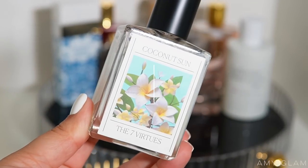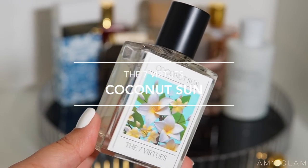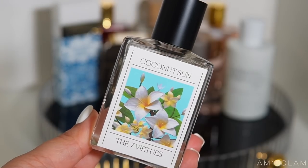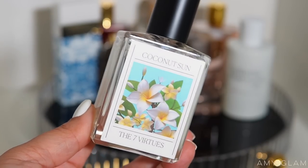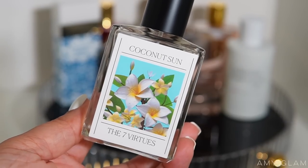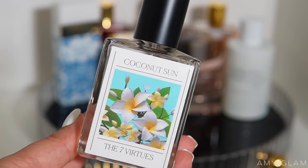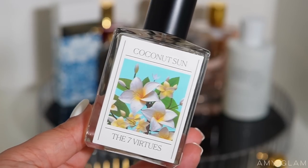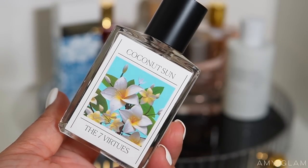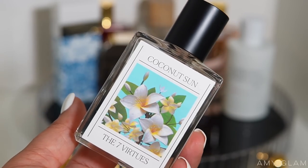Next up, I brought the Seven Virtues Coconut Sun. I want to use this one up some more. You guys know how much I love this one, and I've talked about this one in previous videos so many times. So if you want to hear more about it, check out previous videos where I've gone way into more detail. But this is just a beautiful coconut, refreshing, juicy fragrance for summertime. Fresh, inviting, perfect to wear if you're going to the beach or doing any summer activities. Definitely recommend this one.